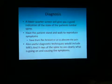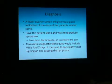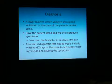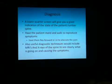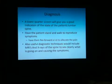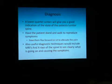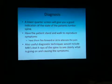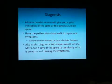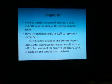Lower quarter myotomes, dermatomes, and deep tendon reflexes will help you diagnose this better. Have the patient stand and walk around for an extended period of time, and hopefully that'll recreate the symptoms. Then if it does, have them flex forward or do what they naturally do to try to alleviate the pain, and study that and see what they actually do to alleviate the pain, and then that could give you further information. If you suspect this, then have them get an MRI or an X-ray so you can clearly see the narrowing of the spinal canal and the pressure on the spinal cord.